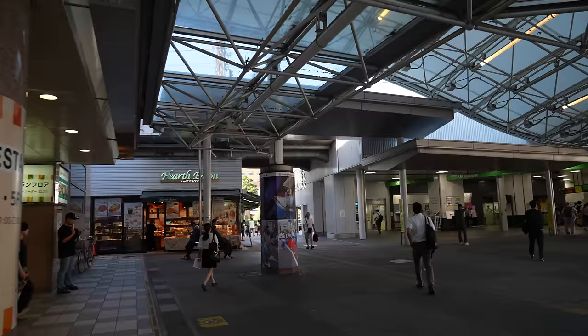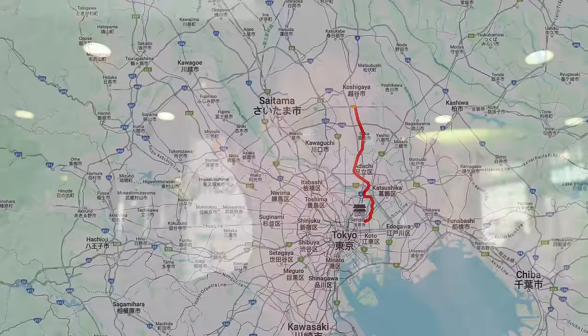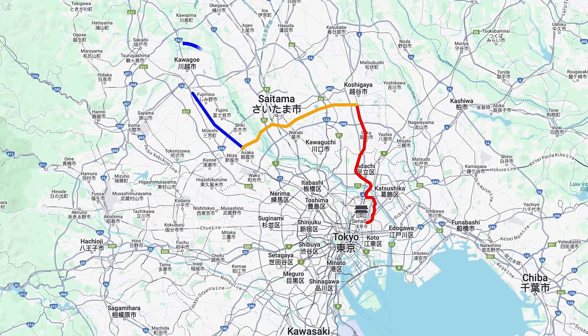Okay, next we're gonna switch over to the Musashino line, and that's gonna be another, I don't know, 30 minutes to the Tobu Tojo line, and then we take that to Kawagoe.